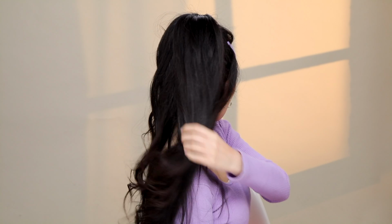And then I'm just gonna clip that extra strand to the side. This style makes your hair look super long and voluminous since there's an extra layer of hair below.